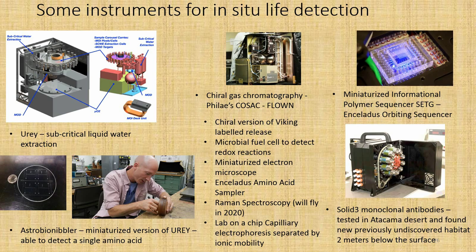And even if they don't find anything, for instance, if the miniaturized informational polymer sequencers don't find DNA or XNA, this may tell us that it is not related to Earth life and rule out other alternatives. And if it does find them, it sequences them. Or, if the microbial fuel cell finds no redox reactions, another result can be very significant.